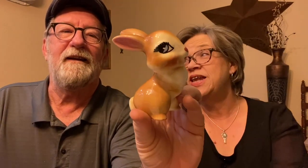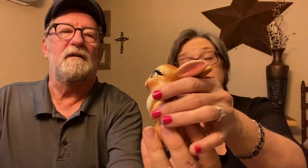How about this little guy? He's cute. He's just not marked. But look at those eyelashes. He reminds me of Thumper, you know, from Bambi. If you can't say something nice, don't say anything at all. So anyway, he's cute. No chips, no cracks, perfect shape. Cute pink little ears. Perfect for Easter, some Easter decor.